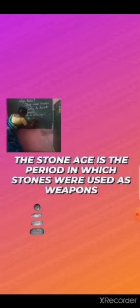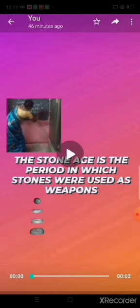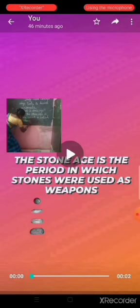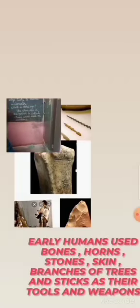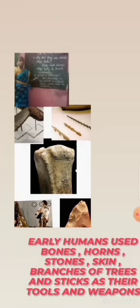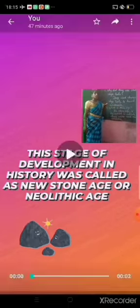The Stone Age is the period in which stones were used as weapons. Early man used bones, horns, stones, skin, branches of trees and sticks as their tools and weapons. This stage of development in history was called New Stone Age or Neolithic Age.